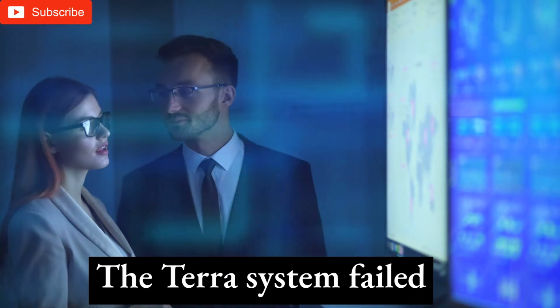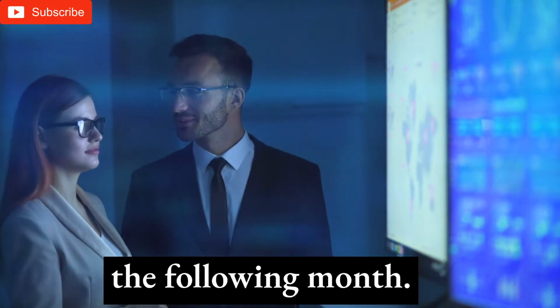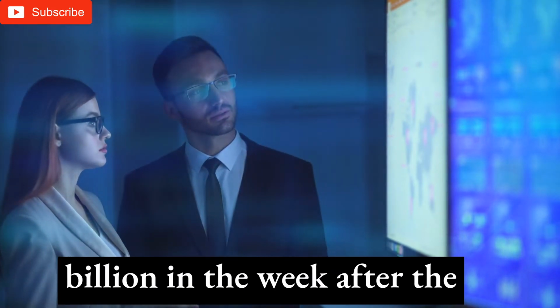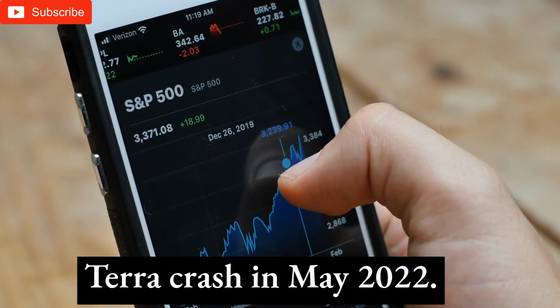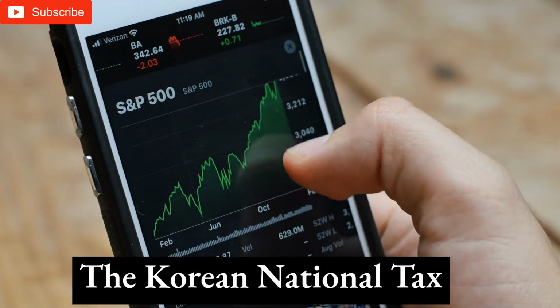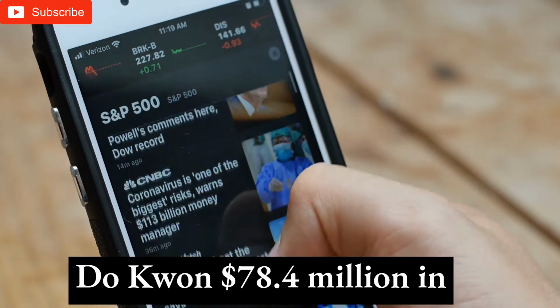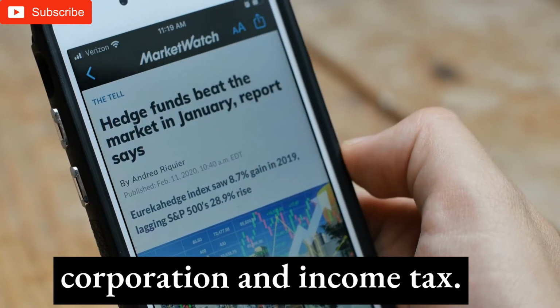The Terra system failed mid-May as its price declined the following month. According to Bloomberg, the market lost around $45 billion in the week after the Terra crash in May 2022. The Korean National Tax Service fined Terraform Labs and its co-founder Do Kwon $78.4 million in corporation and income tax.